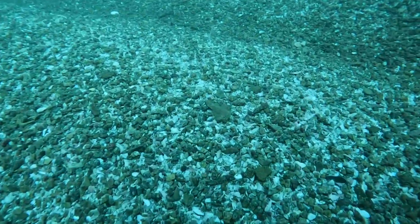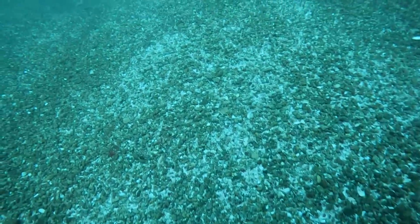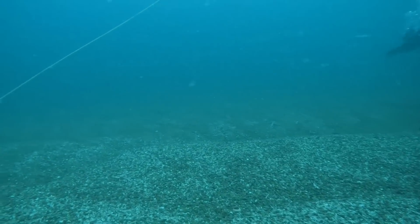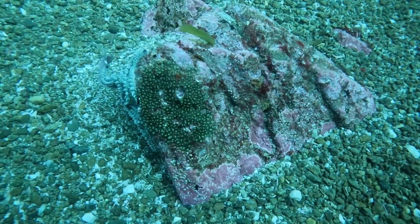Improvement now on this seabed. Look at it, it's turning into a small gravel now. This is perfect ground. Weirdly, we've seen nothing yet. We've seen no rays, we haven't seen anything. Oh well, we've always got time. Hopefully we see something.